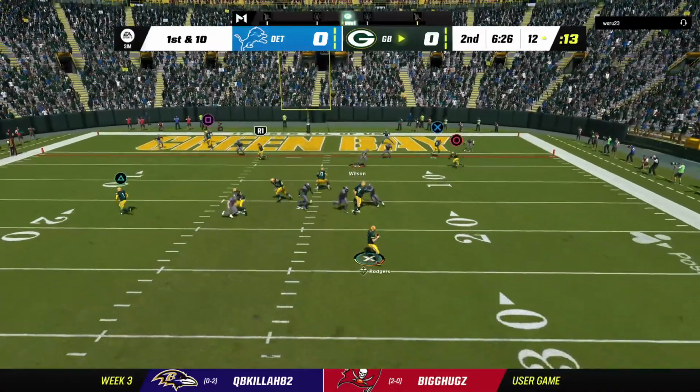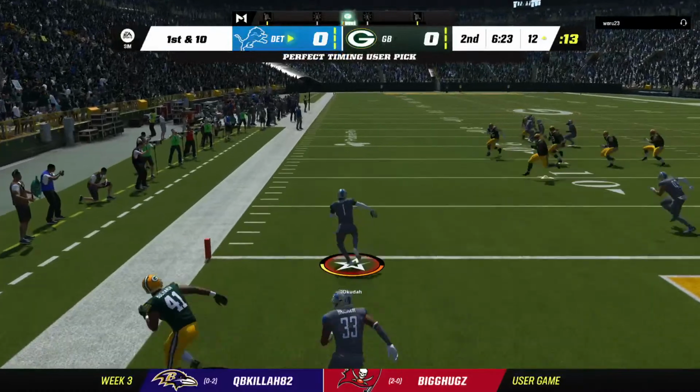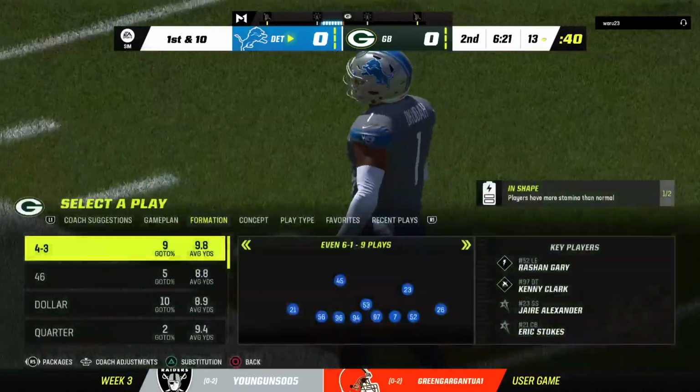First down, Rodgers. Flush to his right. And this is going to be intercepted. Picked by Jeff Okudah. And the Lions are going to take over at their own 13-yard line.